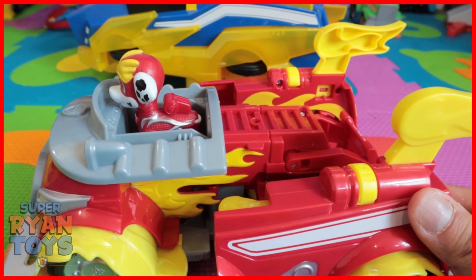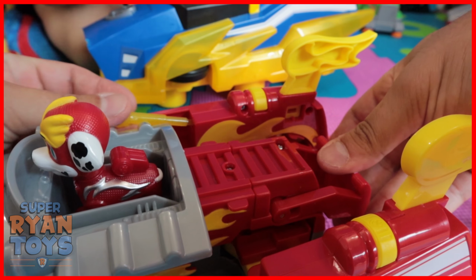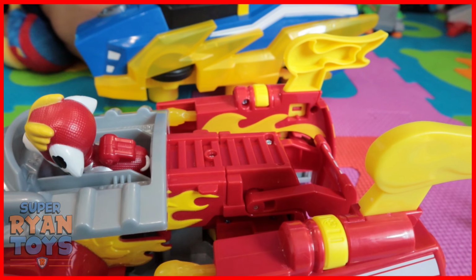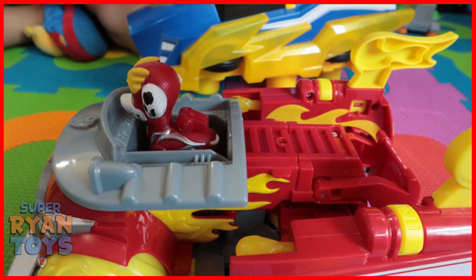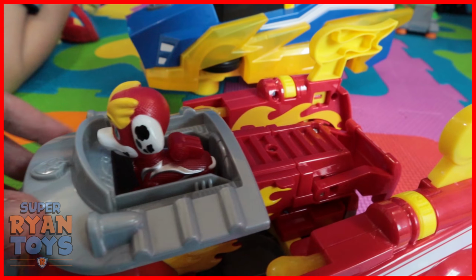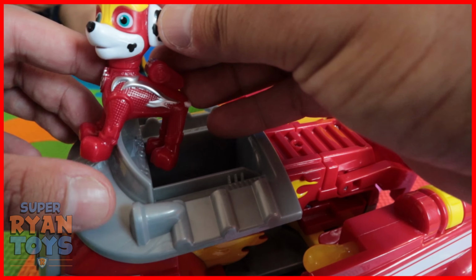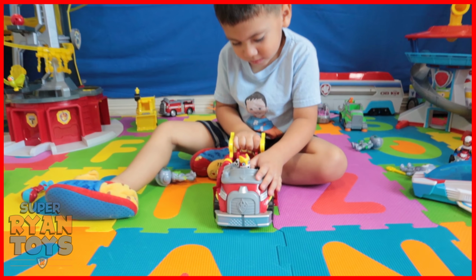Fire up. Let's shoot the lookout. Let me see that. What about you? Do you want two? Fire up. Let's fire up! I'm ready for action! Ryder, sir! What's up, Ryan? So did you like your new toy?